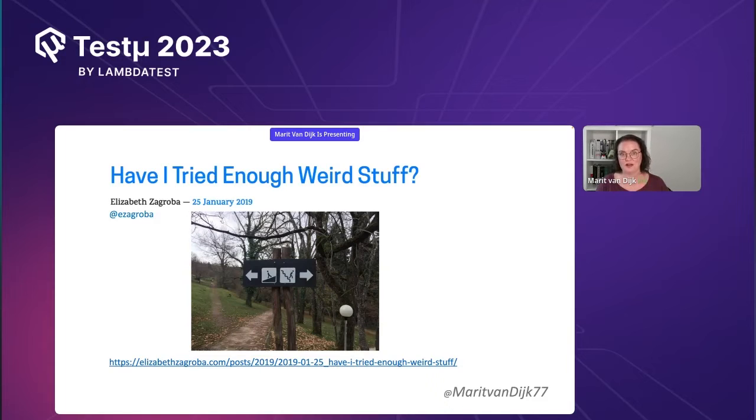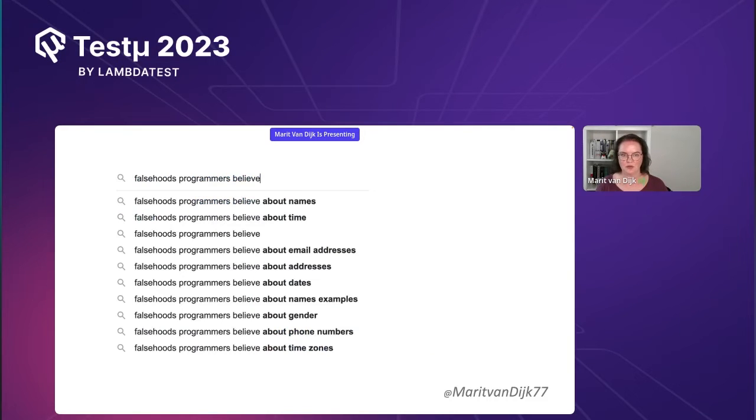Elizabeth Zagroba, who was here 2 days ago, I think, wrote a blog post called "Have I Tried Enough Weird Stuff?" Because if you're a tester or you work with really good testers, you'll know that testers are amazing at coming up with weird stuff that might break your application or show a breakage that was already there. In her blog post, she mentioned several things that you can do.